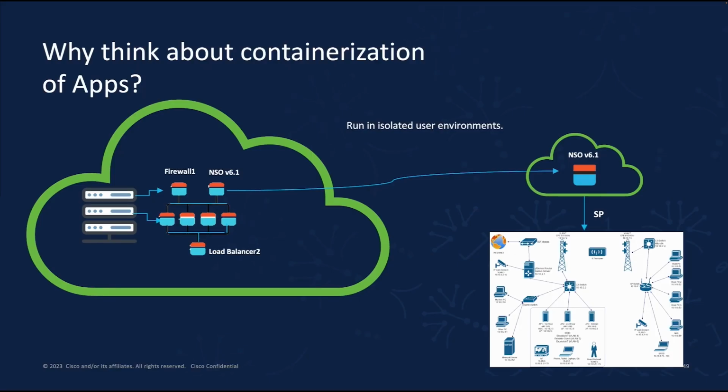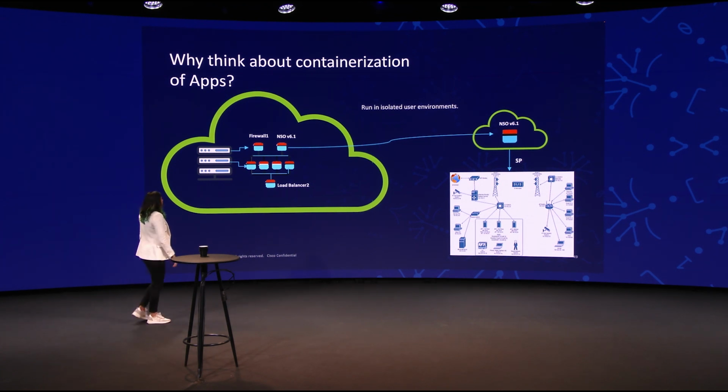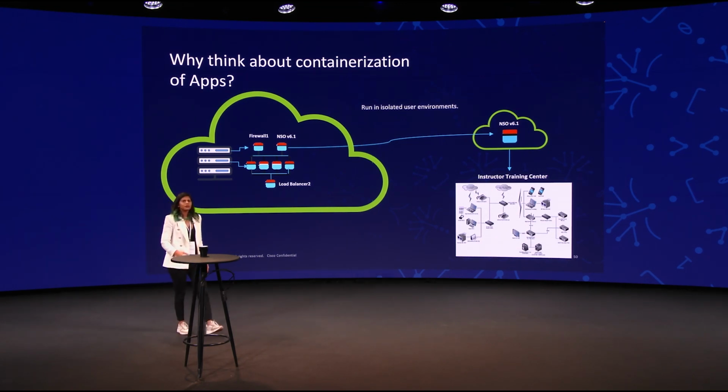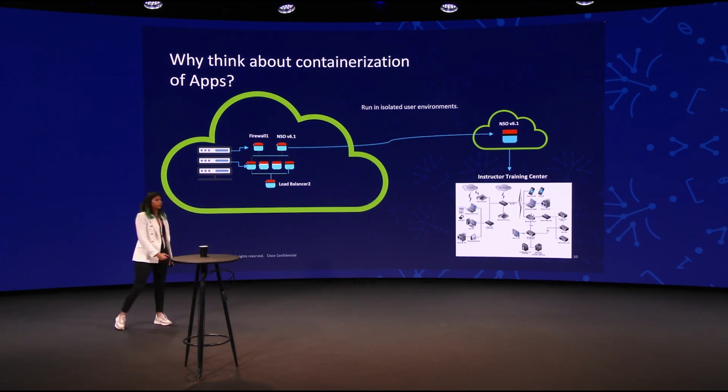So let's try to understand this a little bit more before we start thinking about the design, right? As you know how containers work, you might have used the NSO container. This package is being used in an SP environment, where we're running some services, and it is also being used in, let's say, an instructor training center where we're using certain policies, like ACL policy to block URLs and so on.